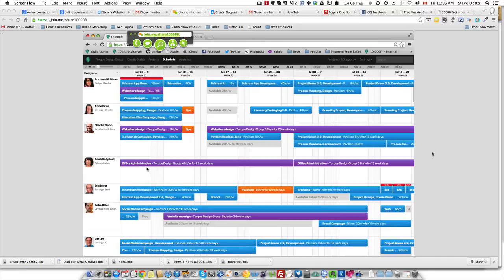So that's where we're seeing a lot of success. Canadian companies like BlackBerry have adopted the tool. Connexus is a big customer of ours. And then other internal teams at Unilever, GE, Samsung have adopted 10,000 feet to help them advocate for themselves to the greater organization.